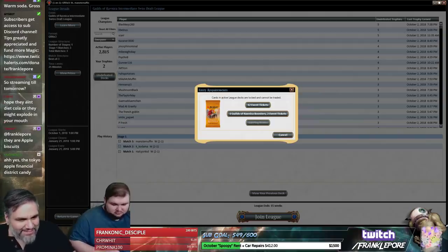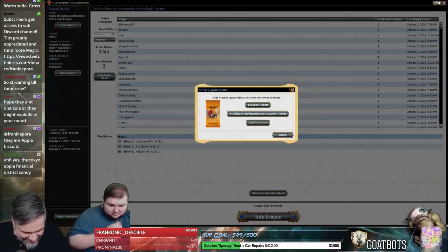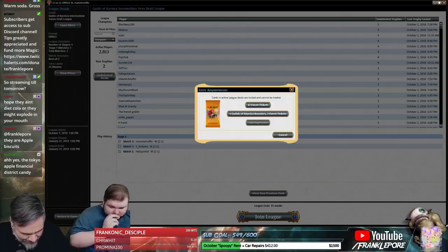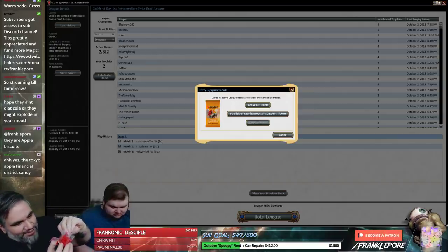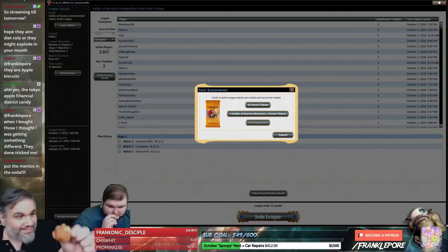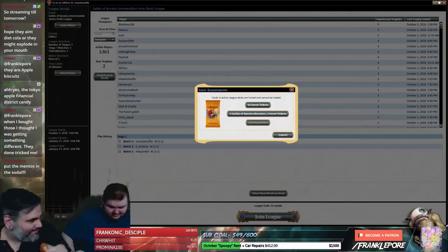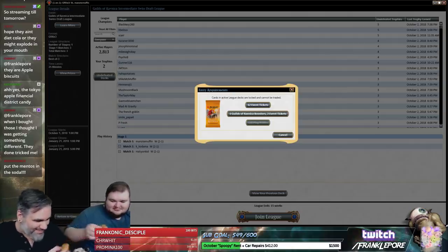They are apple biscuits. Ooh. Oh, the Tokyo Apple Financial District candy. Yeah, this is... What is this in here? Is this a little... What is this? Oh, it's... Wow, there's like a little silica packet in there so that it doesn't get moisture in it. It says, do not eat. That's funny. Look at these little cuties. Look at this little apple cutie. Hey, no. I mean, it's just an apple biscuit. Dink it. Boop.